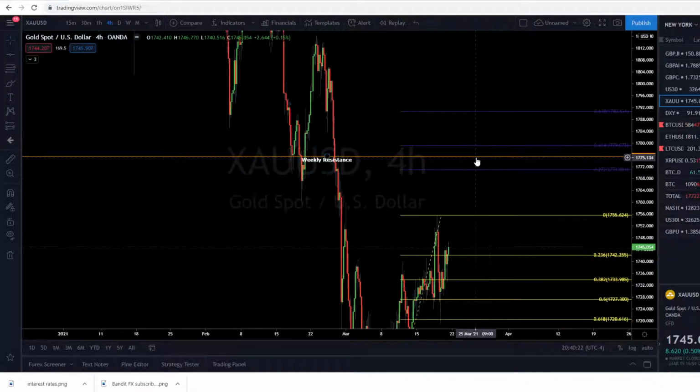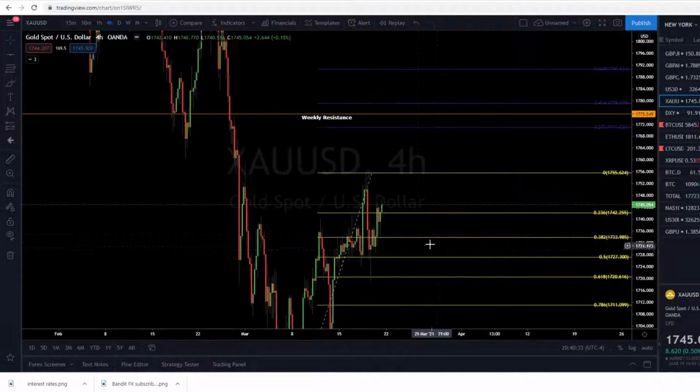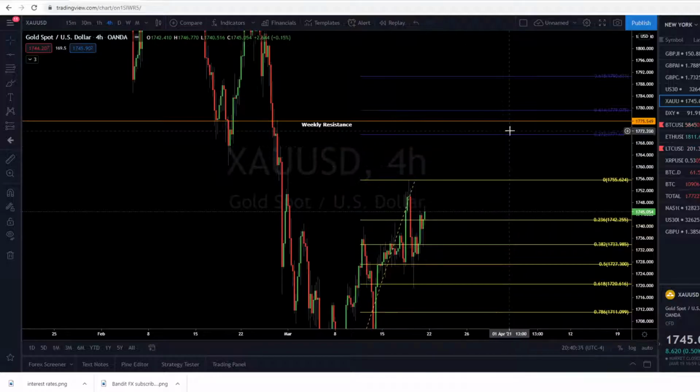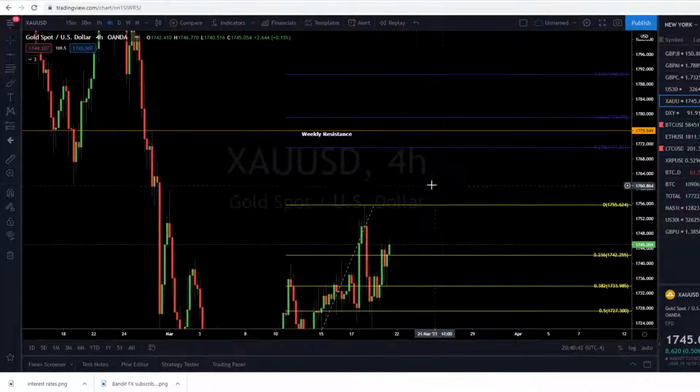This level is very, very important. I wouldn't be taking buys or sells unless we have higher time frame confirmations once we come into this area. Obviously, if you're already in a longer term position, feel free to hold on to it. I do believe it could be coming up to this area. Obviously, use a trailing stop so you don't give back the profits that you've already made.